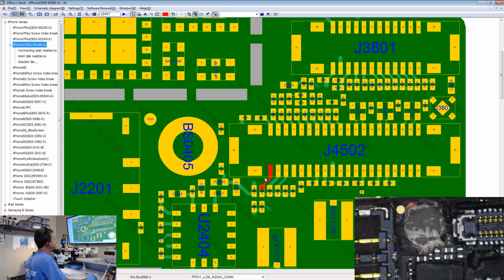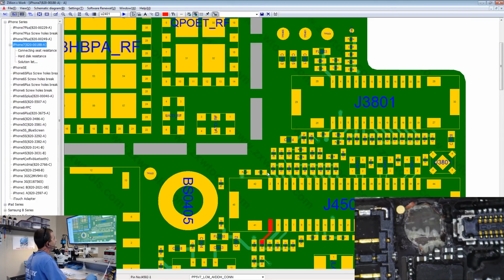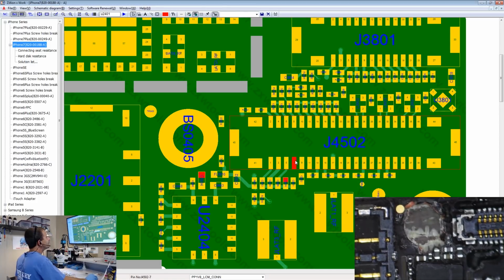And we've got a capacitor here, but we know that this line, this 5V7 line, is going to have a filter on it somewhere. The next pin, this is for touch. 1v8 LCM con. So, okay, now this could be an issue. If you don't get 1.8 volts coming to the display, it's not going to send a signal back to Chestnut to turn on. So we could have an issue here.